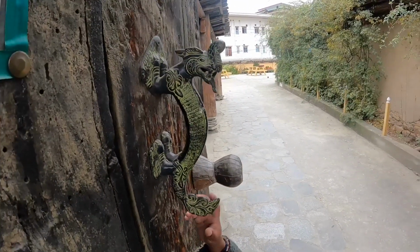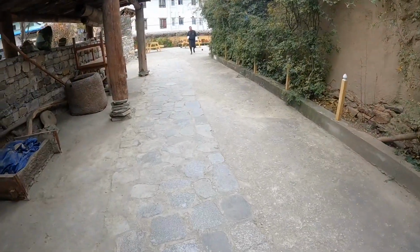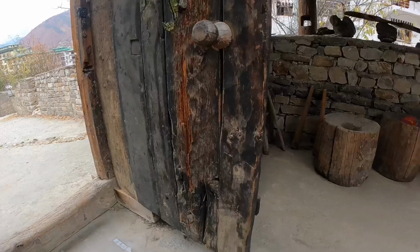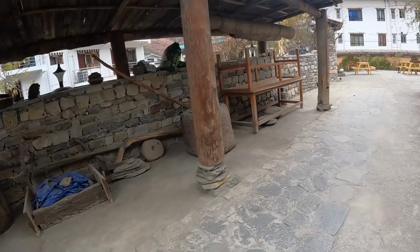Is the door handle, okay, Eddie? It's a dragon, okay? It's a dragon. It's opening the door. It's opening the door. Okay. Hi. Say hi. Say Eddie.